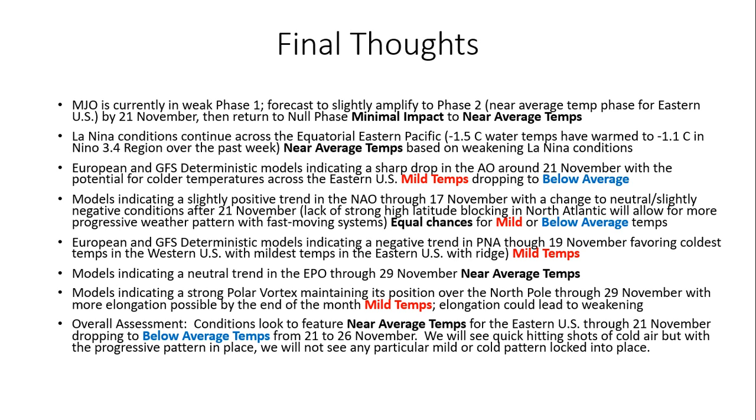With the progressive pattern, the jet stream is more prone to reconfigure itself to more of a zonal or west to east pattern, which pushes systems along from west to east and the west coast to the east coast of the U.S. much quicker. So we really don't have big storm systems firing up in those kind of conditions either. So we will not see a particular mild or cold pattern locked into place, is what I'm saying.